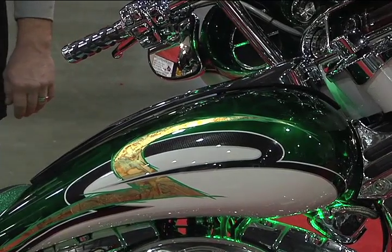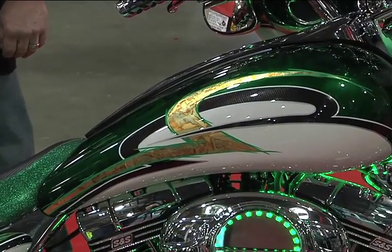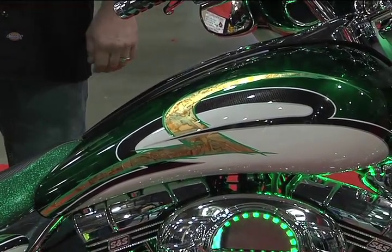What was the most challenging aspect of your paint? The gold leaf, trying to get it to lay. You and everybody else. Yes.